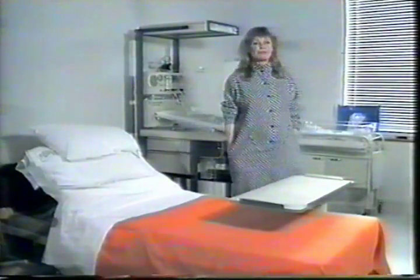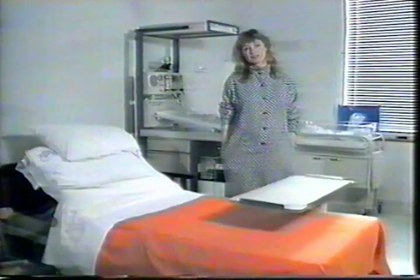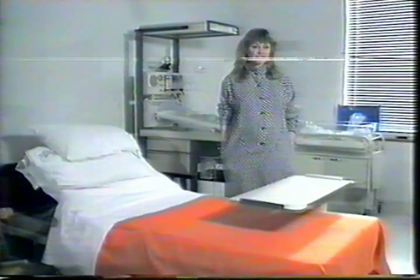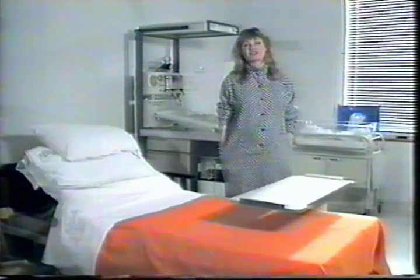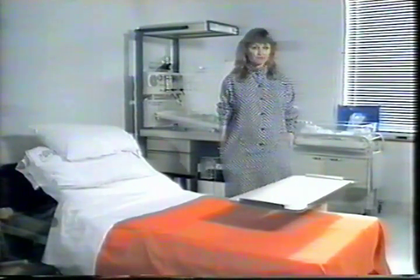In the second stage of labour, pushing the baby out, any position is better than lying flat on your back. If you're flat on your back, contractions don't work so well, and at delivery there's a possibility that your blood pressure will drop and less blood will flow to your baby.